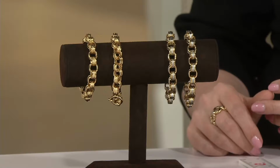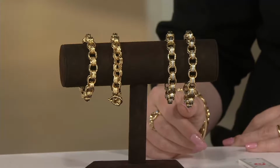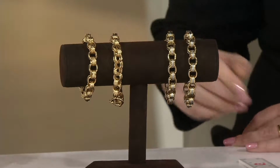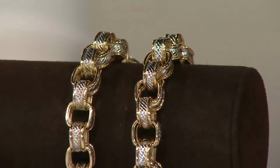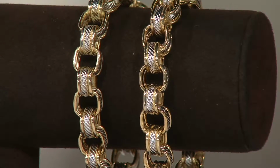Yeah, 2 sizes though, I believe, are all that's left. So my apologies to the 8-inch wrist gals because that is now sold out. When these sellouts occur, they are not going to be reordered because the price that we locked the gold in is ancient. And that price no longer exists. So to get back into it would cost us more.